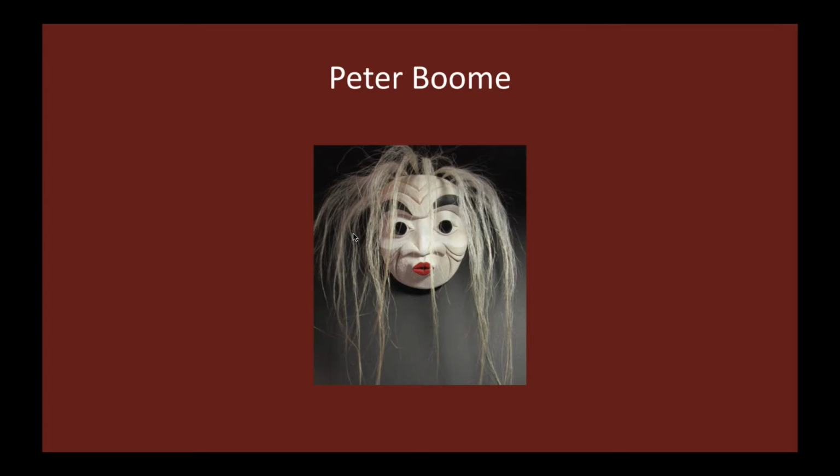But usually it's black. Usually the mask is black. And I thought it would be much scarier in white for a variety of reasons. And so I did one a few years ago in white, and I've just continued to do different versions of them. So that's what this mask is.